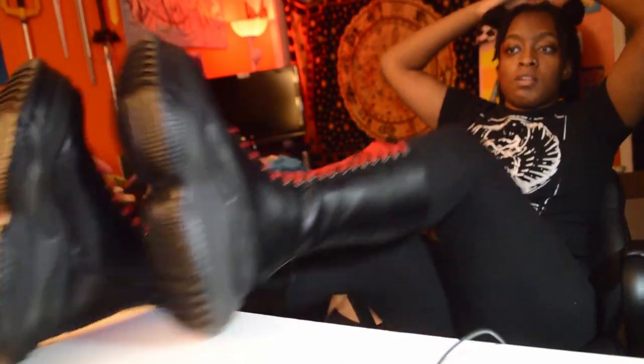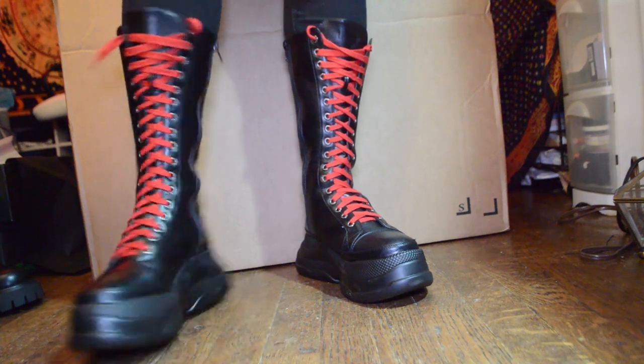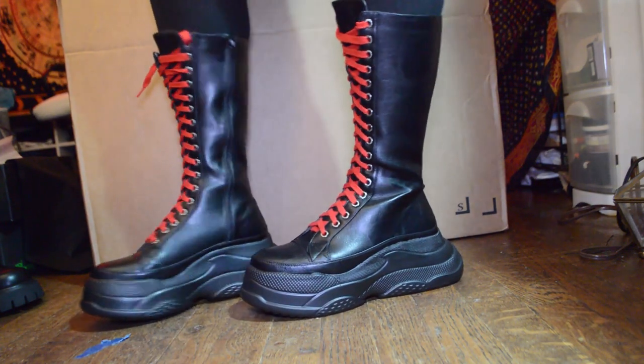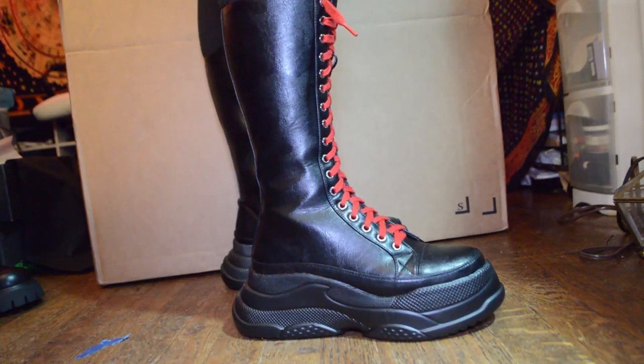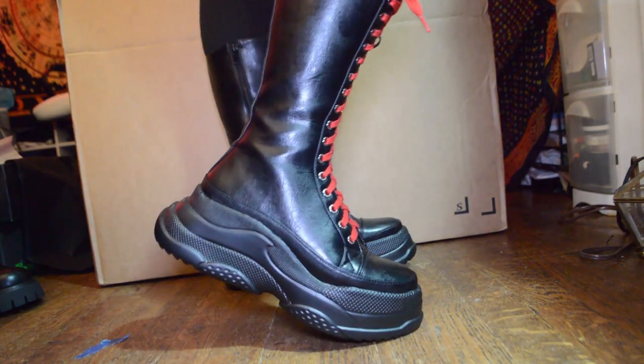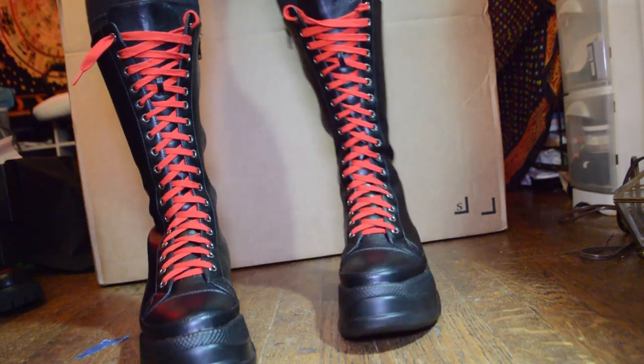It's about to be a shoe reveal moment, okay? Let's see. Boom. Oh, look at my boots. Look at my boots. Honestly, I'm not mad at the length. At first, I was concerned about the length of it, but it's actually pretty good. Very nice.